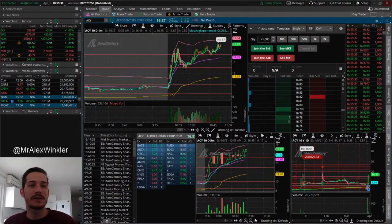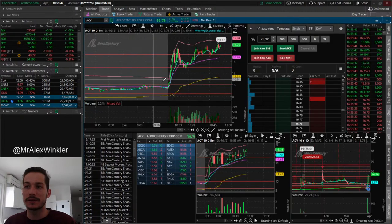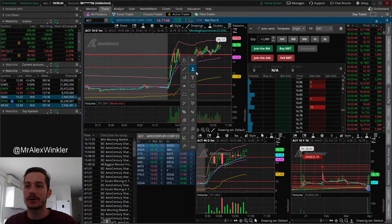The red horizontal line, Zaki, these are just my multi-month, multi-day support and resistance zones, key pivot areas that I draw myself.